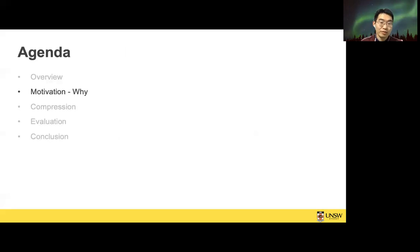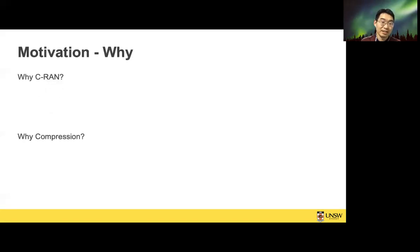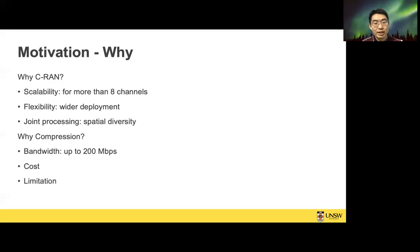Till now, we have gained an overview of the Nephalai system. One may ask, what's the motivation behind it? To upgrade the traditional LoRaWAN network architecture to a CRAN, or explicitly, why use CRAN and why compression? For the first question, CRAN can provide network capacity for more than 8 channels, while the commercial gateways can currently only support 8 channels. It also provides the flexibility to involve the community to help quickly deploy the infrastructure, because any low-cost radio head instead of a specific hardware can be used for the CRAN. For example, even a $10 TV antenna or RTL SDR can be used. Besides, CRAN can provide extra benefit such as spatial diversity for signal strength improvement.